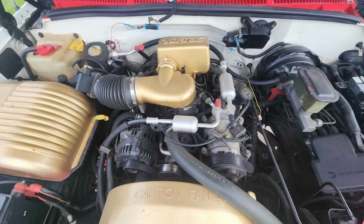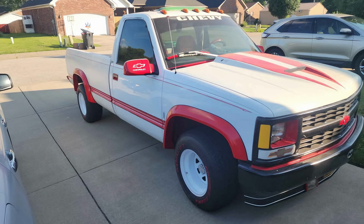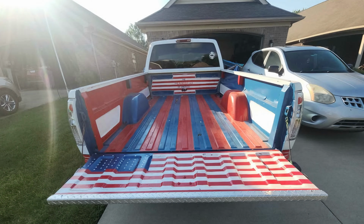The truck runs and drives well, with a quiet and smooth engine, and the transmission shifts just as it should. While there is a small rust spot on the rear passenger side fender well, the rest of the body is rust-free. It has been stored indoors for the past 4 years, though spray paint can be found in some areas.